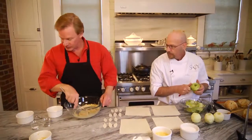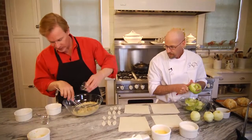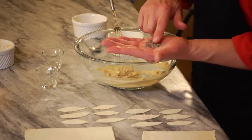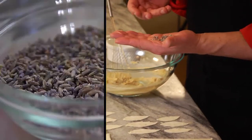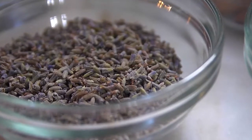Beautiful. So we have a 1/4 teaspoon of salt. Yep, I'm going to add that now. And about a teaspoon of lavender buds. Look at those lavender buds. They're dried, and because they're dried, they're very aromatic because you have that concentrated essential oil of lavender in there. Yes. Sprinkle those in. You know, I love cooking with flowers.